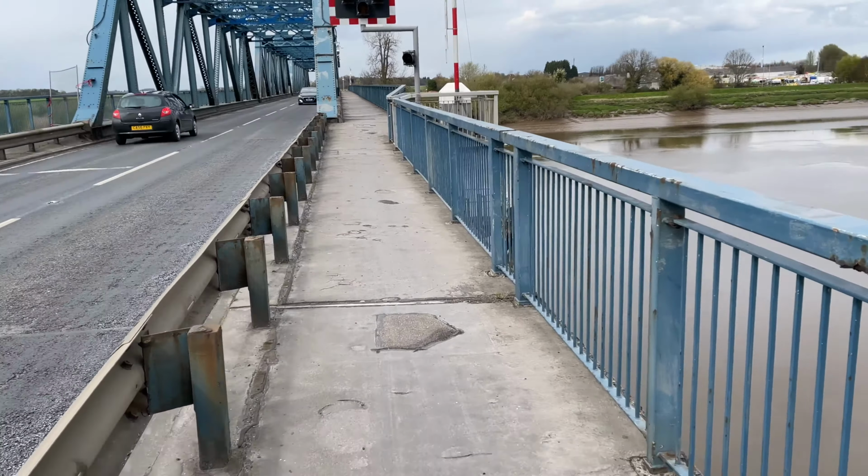Right, this will be the bit that swings now. You know, I strongly suspect. Yeah, there's a bit of a gap there. Oh, so yes, it swings. It'll turn whichever way. And there's some steps up there to the control tower.